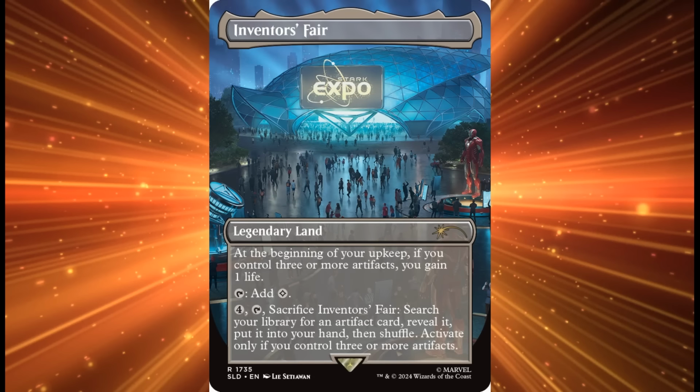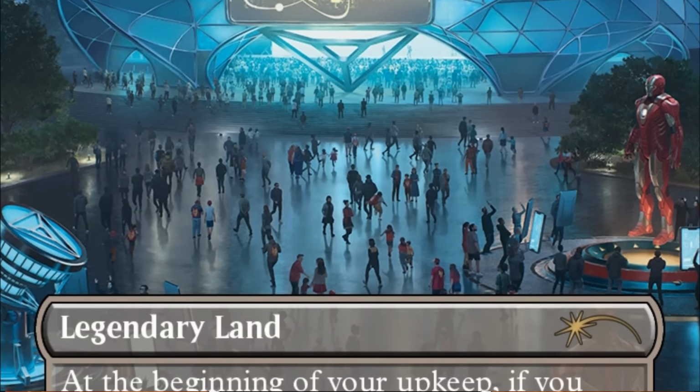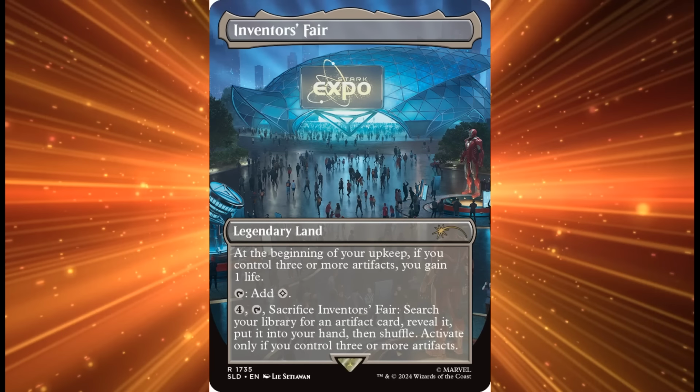The next card is the Inventor's Fair, the Stark Expo background, and this is a legendary land that states at the beginning of your upkeep, if you control 3 or more artifacts, you gain 1 life. It taps for 1 mana, of course, and you can pay 4 and sacrifice it to search for an artifact card and put it into your hand. Not a bad card, guys.